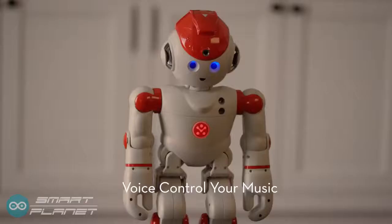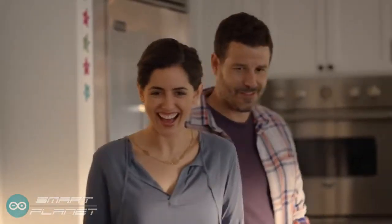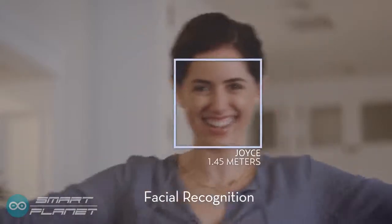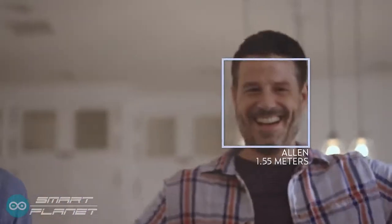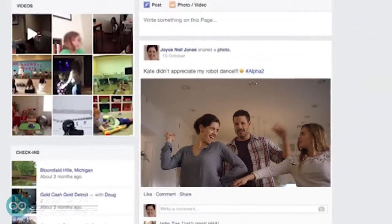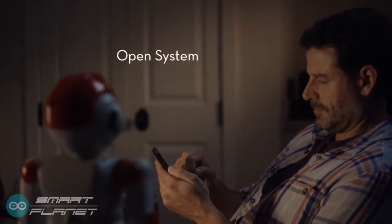Alpha, let's dance. Okay. Alpha 2 is the humanoid robot that makes a fun friend for the whole family. Oh, hey. Alpha, take a picture and post to Facebook. And with an expandable platform, his skills keep growing.